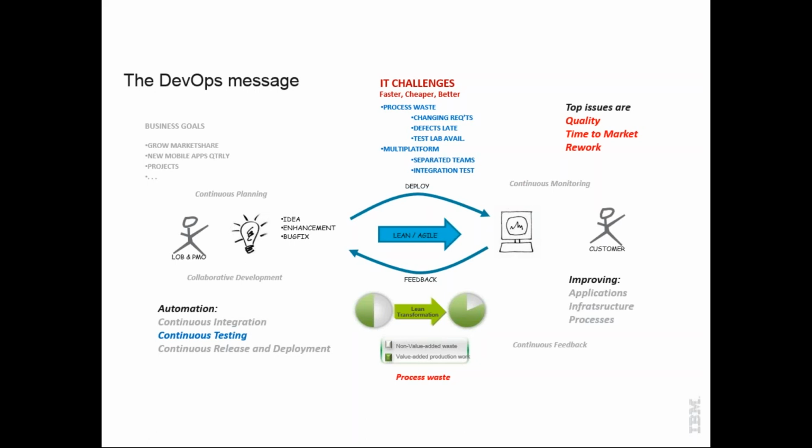And also, sorry, I just lost it a little bit, the automation part of it, but also getting the feedback along the way so we know where we are during the process to deliver these kinds of things. So it's very important to get a very lean and agile process to support these things, and that is more or less what DevOps is all about.